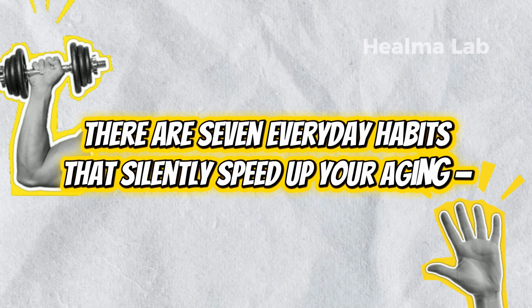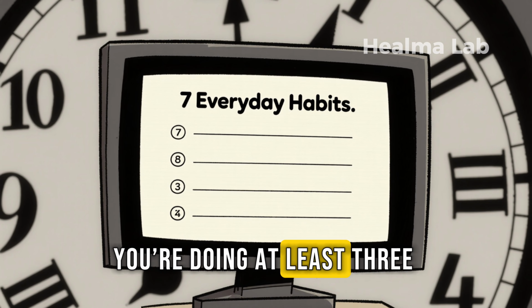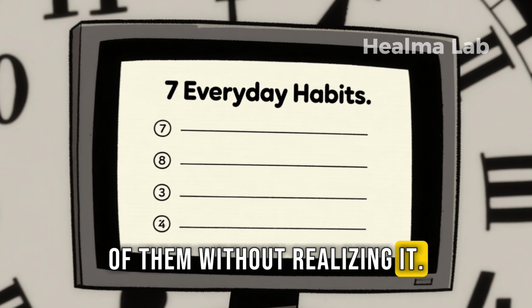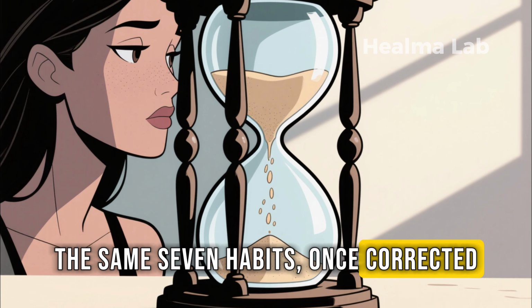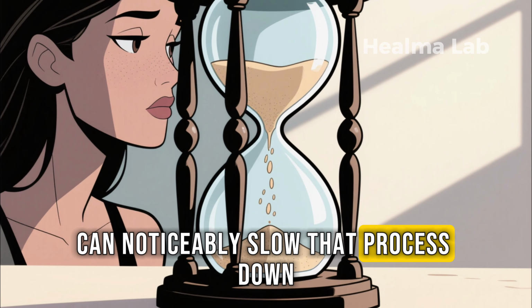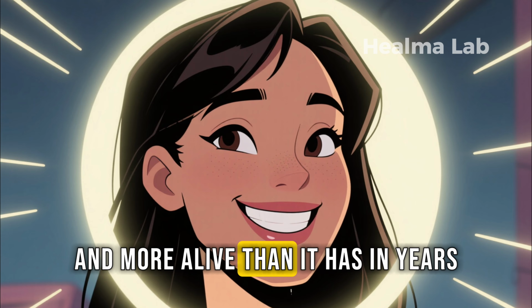There are 7 everyday habits that silently speed up your aging, and I can almost guarantee you're doing at least 3 of them without realizing it. But here's the good news: the same 7 habits, once corrected, can noticeably slow that process down and make your face look fresher, brighter, and more alive than it has in years.